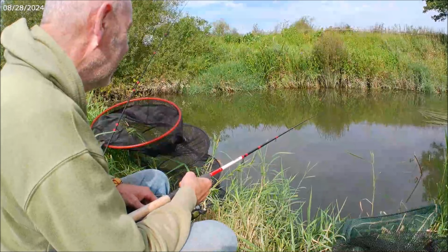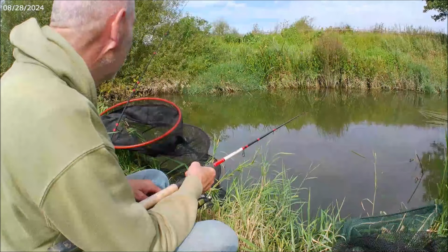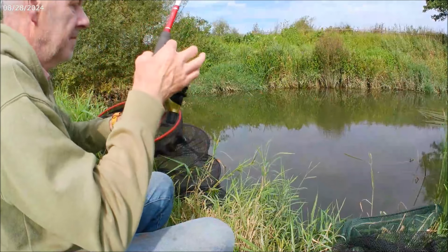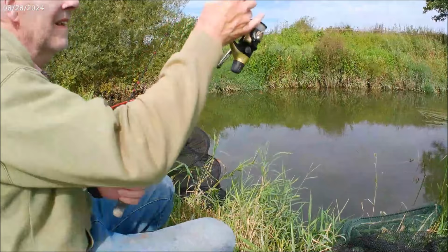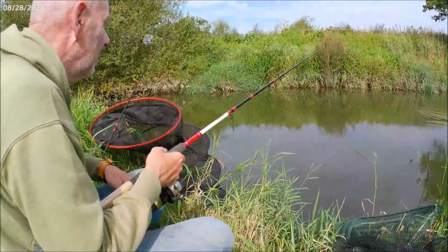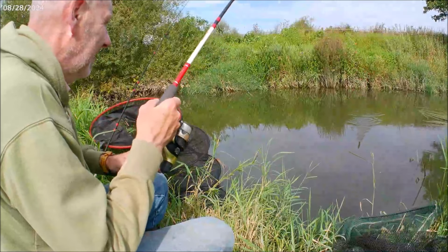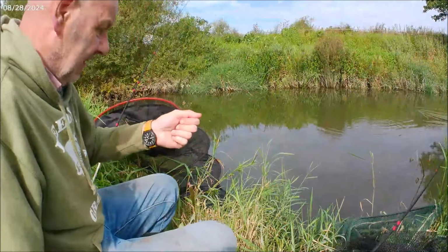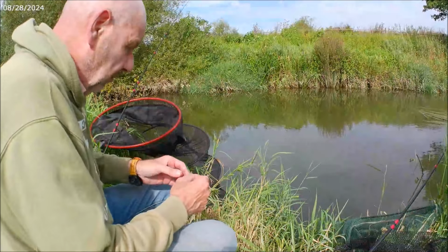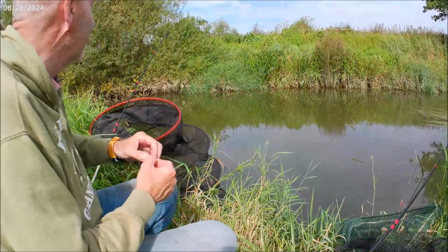Plenty of bites. Roach and rudd on the menu at the moment. There's a fish cast out there at the moment. Oh, well, it was. That little bugger got away.